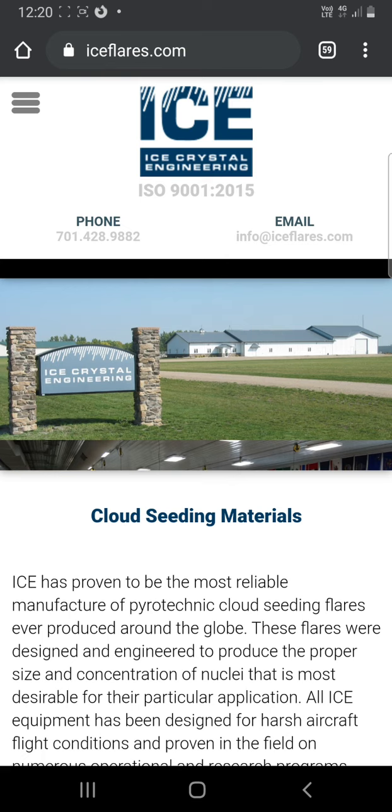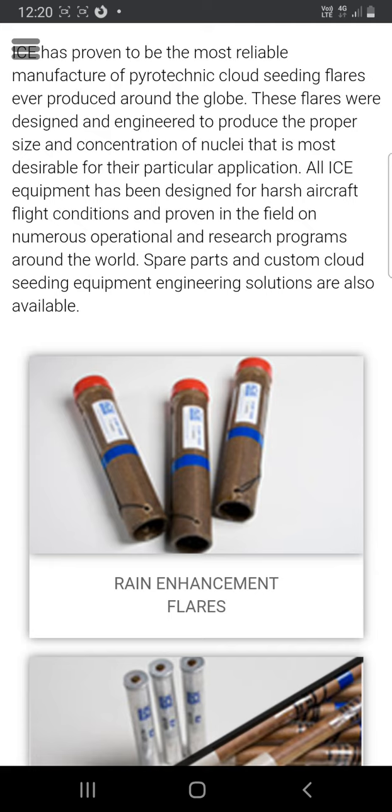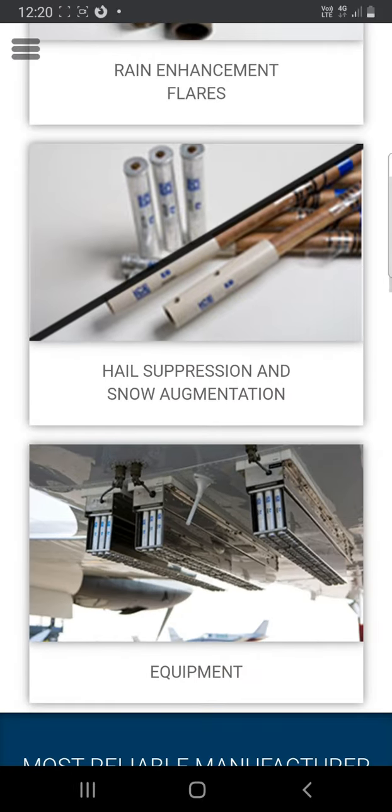This American company here, iceflares.com. Oh look, red caps, blue tape. There's the rain enhancement flares that are being used in Dubai. Got hail suppression and snow augmentation. Whole bunch of kit to fit out your planes.